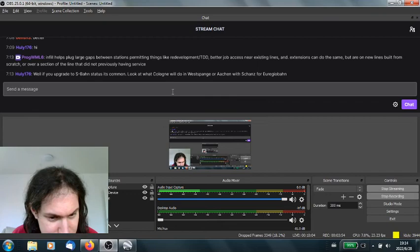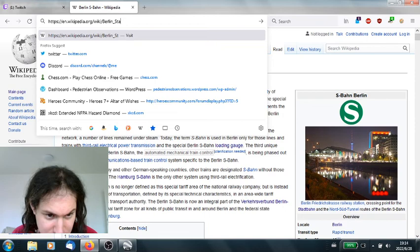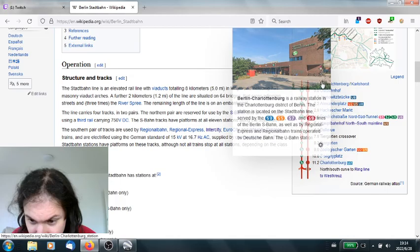So, the Berlin S-Bahn is... I didn't mean the S-Bahn. I mean the Stadtbahn. The S-Bahn is the entire system, including all of the branches. So this is 12, but this is not Ostkreuz to Westkreuz. This is Ostbahnhof to Charlottenburg. So it's 11 from Ostbahnhof to Charlottenburg.